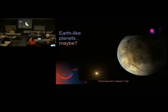What else did we find? This is Kepler 186f. So you can see already, I'll just click back and forth, the color of the star is very different. Kepler 186f is orbiting an M dwarf. So we'll probably discuss this a lot today. What does it mean for an Earth-like planet to be orbiting an M dwarf? What does that mean for habitability? And I think that's still an open question.